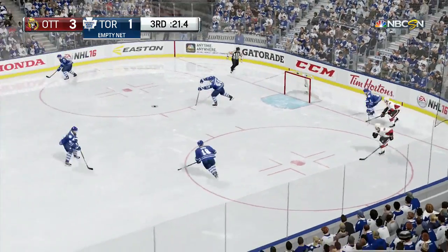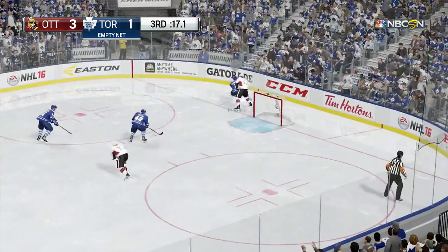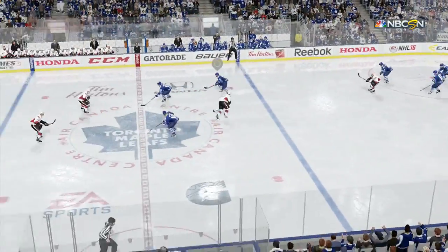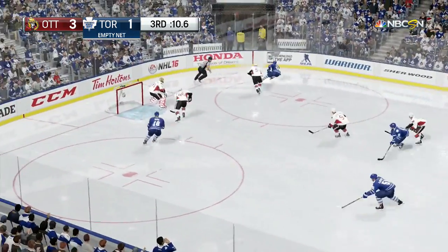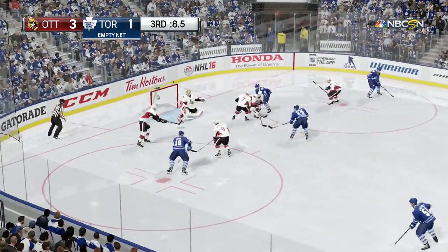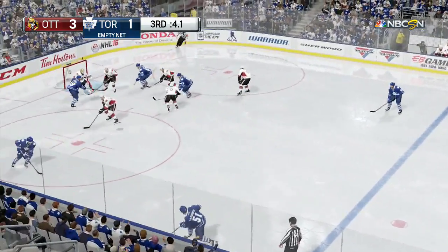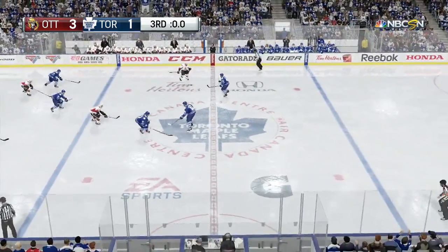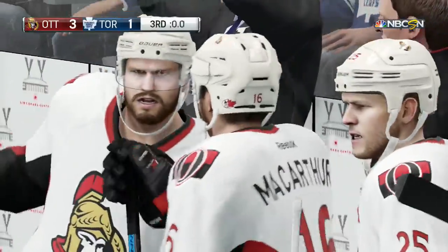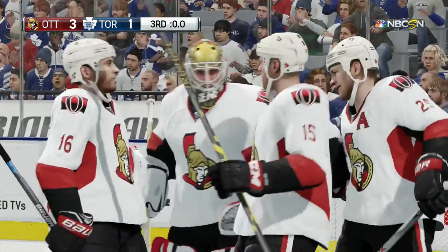Controlled by Toronto. Phaneuf to Gardner, 20 seconds to go. Lupul can't get it out. Towards the net, blocked wide. Phaneuf to Lupul. Lupul through center, in onside. 13 seconds left, down by 2. Sharp angle, looking around. Here's Spaulding, save! Back to the point, Gardner trying to send it in front. Takes a shot, blocked, deflected in front. Turris clears. Bobby Ryan controls, and that'll do it. The Ottawa Senators defeat the Toronto Maple Leafs 3-1 here in the preseason.